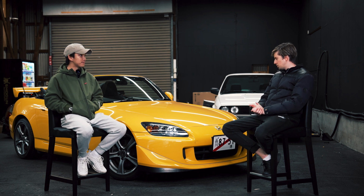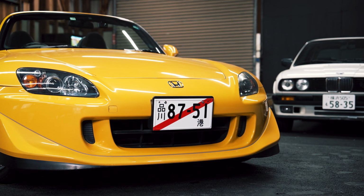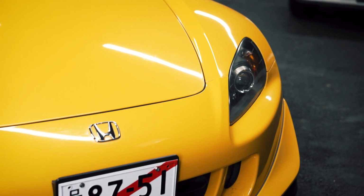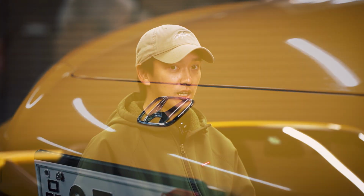So great to see the car in the shop. Anything else you want to add about the S2K? I mean, for all the S2K lovers in the market and all the drivers, owners of the S2K, enjoy driving the car, man. Don't sell it. Honestly, just keep it and then pass it to your son or nephew or whatever. Enjoy the car. That's the key.